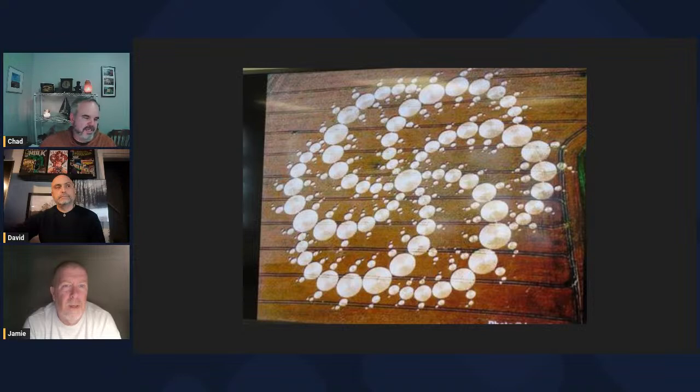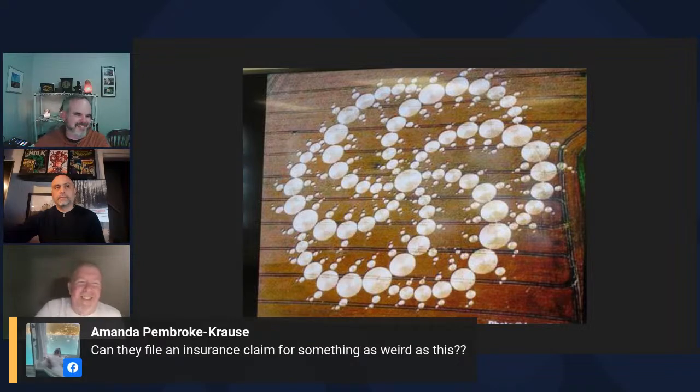In Wiltshire, it's actually a criminal offense if you get caught doing this. It's vandalism, agricultural vandalism. But a lot of times, I think the number of insurance claims that have come for these is minimal because it's just not worth the effort from what I was reading. And Amanda, can they file an insurance claim for something as weird as that? What makes it weird? Come on. Like I was saying, people aren't filing insurance claims because it's just not worth the hassle they have to go through, and the return on the claim is minimal.